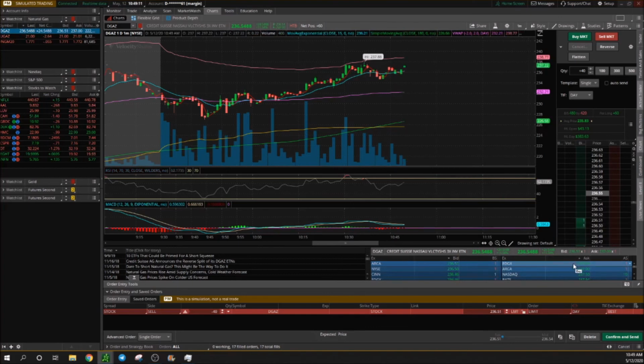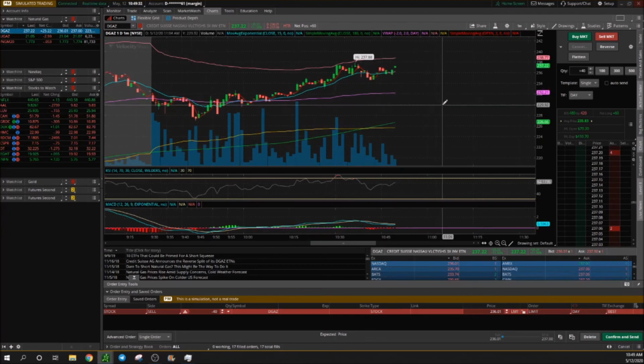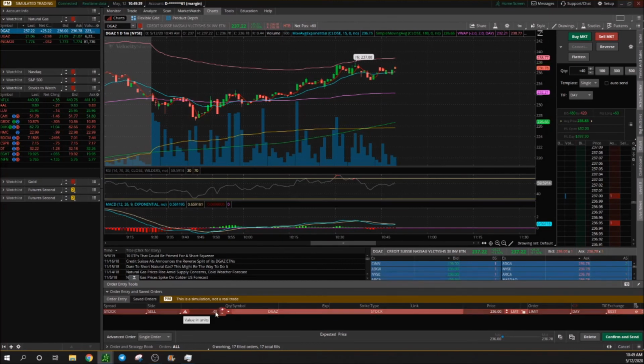We can see our ask price is now 237. Alright, so we broke above this high. We haven't gotten these higher highs yet, but D-gas is trying. So again, we just got to be patient here and see what it's going to do and be ready to strike. So I might actually get this ready for my full position size.